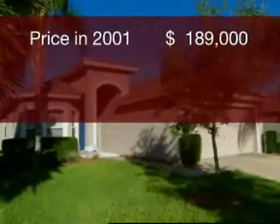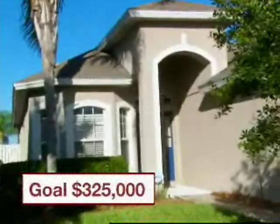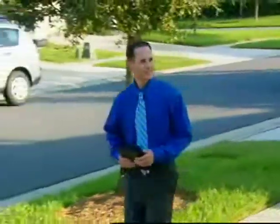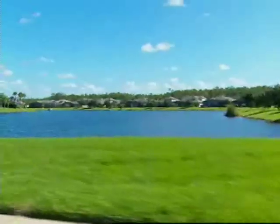I paid about $189,000 for the home and put about $10,000 in upgrades. In the Orlando market, I'm not really sure what it's worth today, but I'm hoping it's worth around $325,000. The real estate market in Orlando, as well as the state of Florida, is a little bit on the sluggish side right now. We did go through several years of double-digit appreciation, and, well, what goes up comes down, but we're looking pretty good for next year.